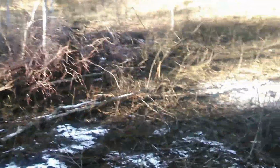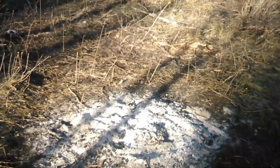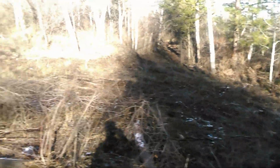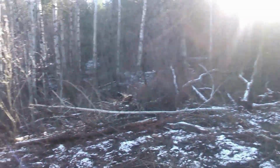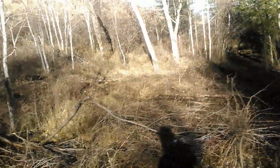Up here, cleared this quite a bit. Have a nice fire pit that I have been burning brush and logs in, but a lot more open space in this area now. Makes the aspen grove a lot friendlier and easier to hang out in.